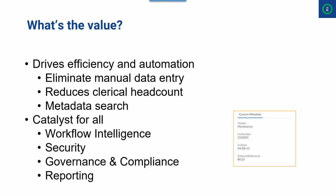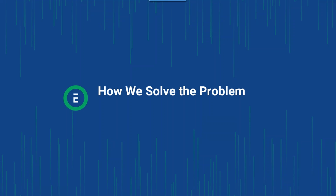So it's beyond the value of eliminating manual entry of data, which is a huge return on investment in itself, but having metadata that is specific to a type of document extends that value. Having a wrong invoice number is probably worse than having no invoice number at all. So accurate metadata about a document drives the collection of contextual data and enables core content business functions.